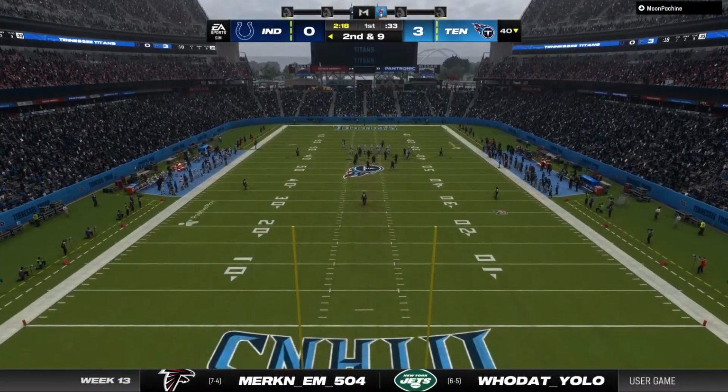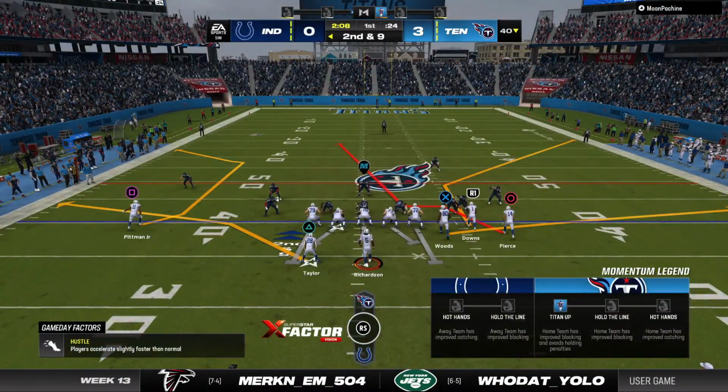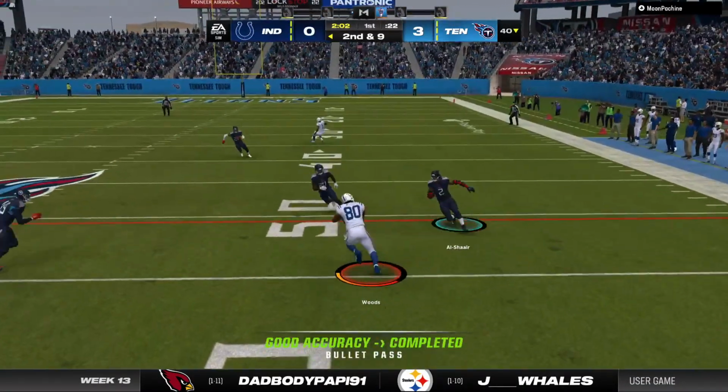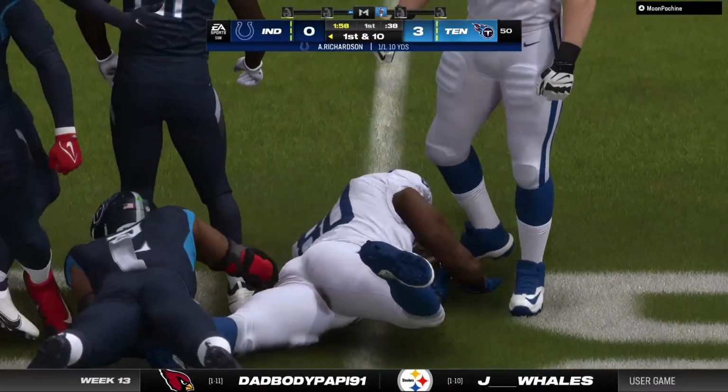Well, these two teams met in Indy earlier in the year with the Colts coming out on top. So a win here in Nashville would give them the season series. Now Richardson back to throw it. The short throw pulled in by Woods. And he'll be stopped right at midfield.